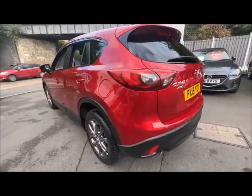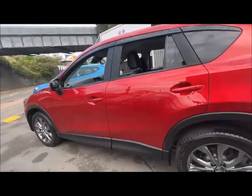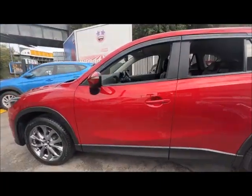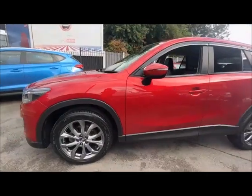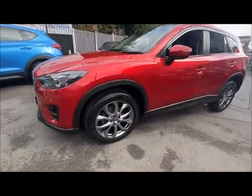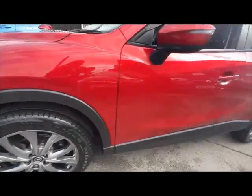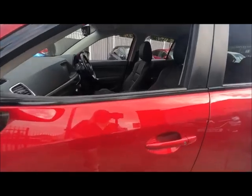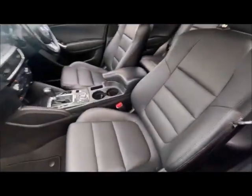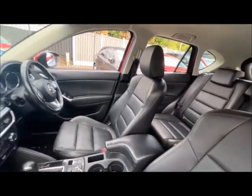The car has a full service history, last been serviced on the 1st of August 23, and the MOT runs to the 7th of August 2024. Features on this spec include satellite navigation, Bluetooth, cruise control, climate control, air conditioning.